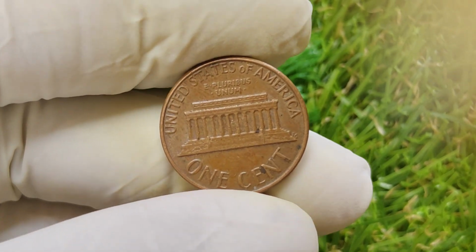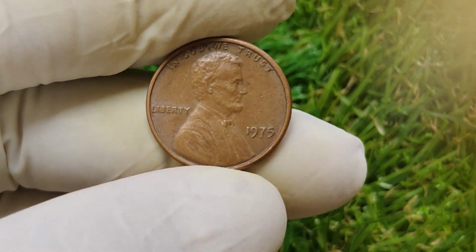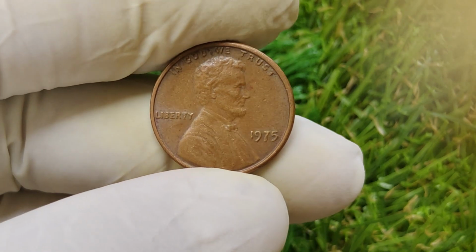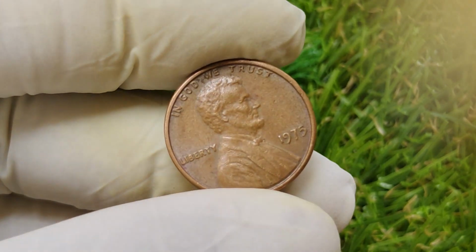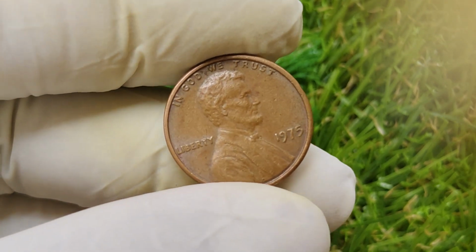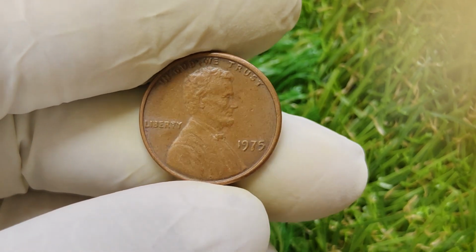Another type of error is the repunched mint mark. In 1975, pennies were minted in Philadelphia and Denver. Coins from Denver have a small D mint mark under the date. A repunched mint mark occurs when the mint mark is stamped more than once, slightly off from the original strike. These small anomalies can be worth a surprising amount.